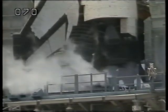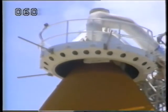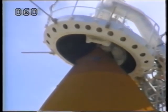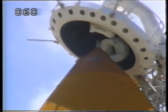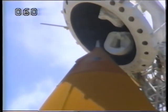Engines are gimbaling now. Steering check on the main engines. Caution and warning, memory clear, non-expected errors. Copy, PLT. T-minus 2 minutes, 15 seconds. OTC, we go to close and lock your visors, initiate O2 flow.